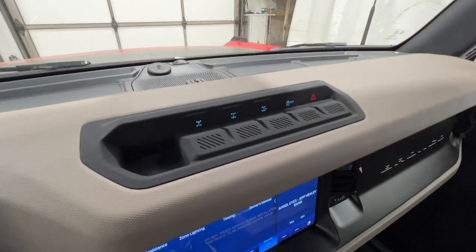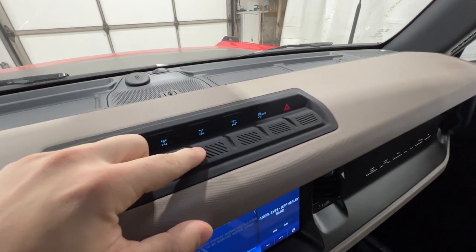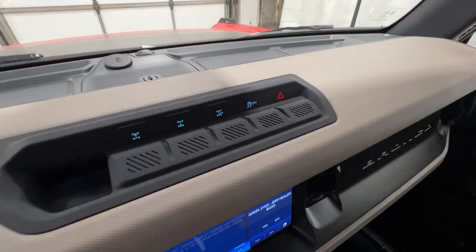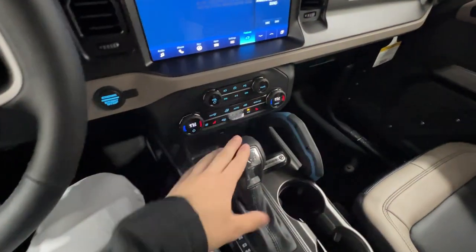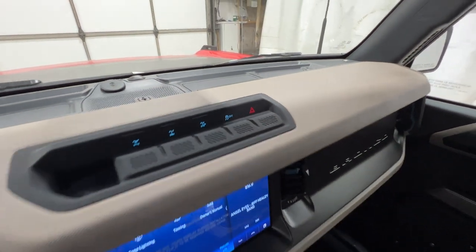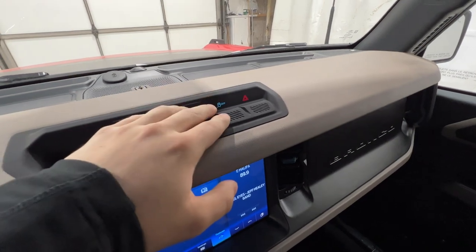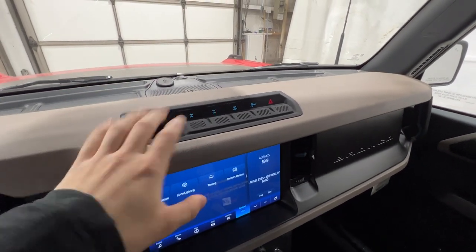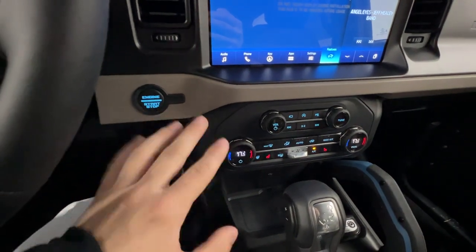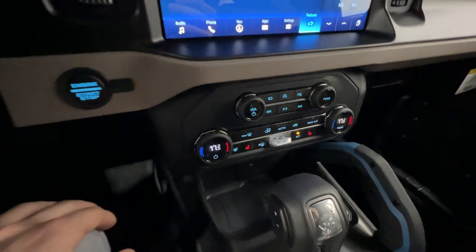On top of the dash, this is what Ford calls the hero switches. So we actually have a front and rear locker, so you can lock up your differentials through those buttons, and then trail turn assist, which is exclusive to the 10-speed automatic transmission. And then we also have traction control as well as the hazard lights. And these have a nice rubberized finish, so they're meant to get wet, they're meant to get dirty, and you can easily clean them off. So that's super cool. Again, push button start is actually standard across every single Bronco, regardless of the trim level. So push button start is standard across the board.